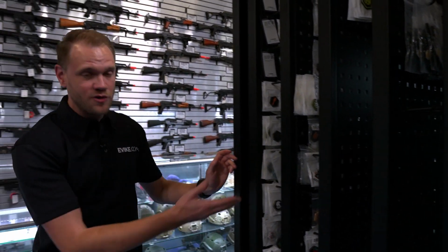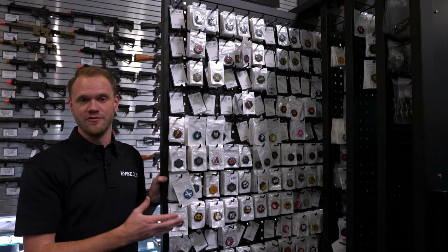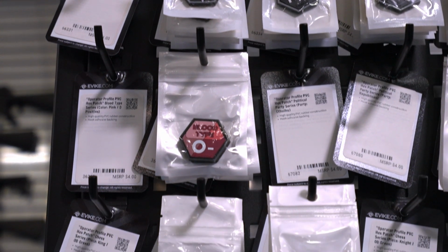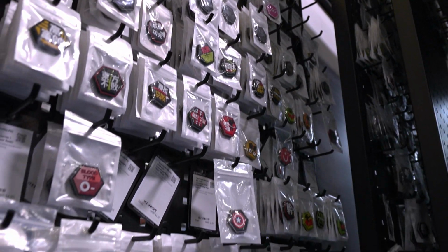Can't get enough patches? Then you've come to the right place. Simply slide out one of the panels on our patch vault, and you're presented with a tremendous selection of available patches. Just grab the one you like, head on up to the front counter and check out, you patch junkie.